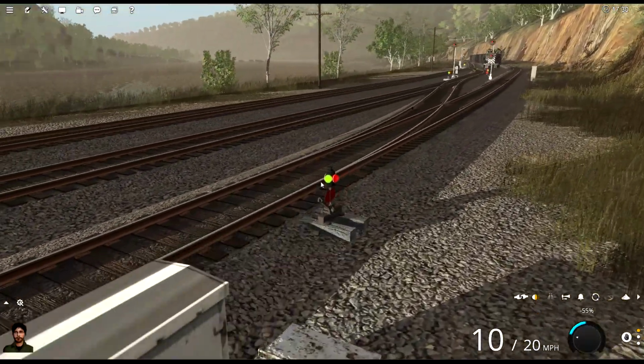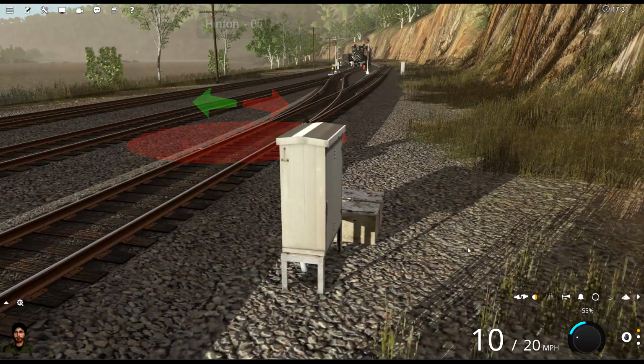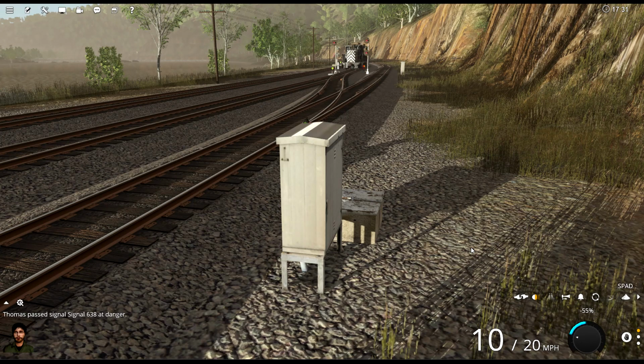Down here near this, I don't know, what do you call it? Is that a junction box? What'd you call it? It's got some kind of electronics in it or something, I imagine. I don't know.